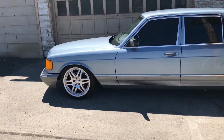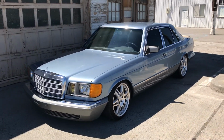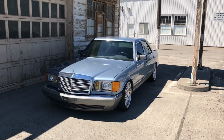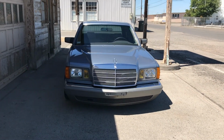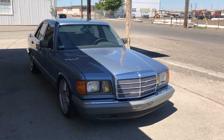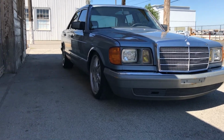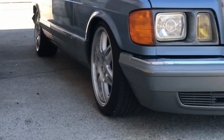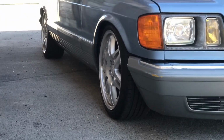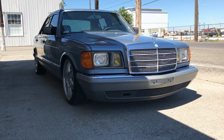The front sits super nice. Get a good shot of here. Very nice cruiser. The wheels are kind of spaced out pretty evenly front and back, as you can see there. And I wouldn't mind spacing them out a little farther, but no need for that. This is old school. No need for that stance life.